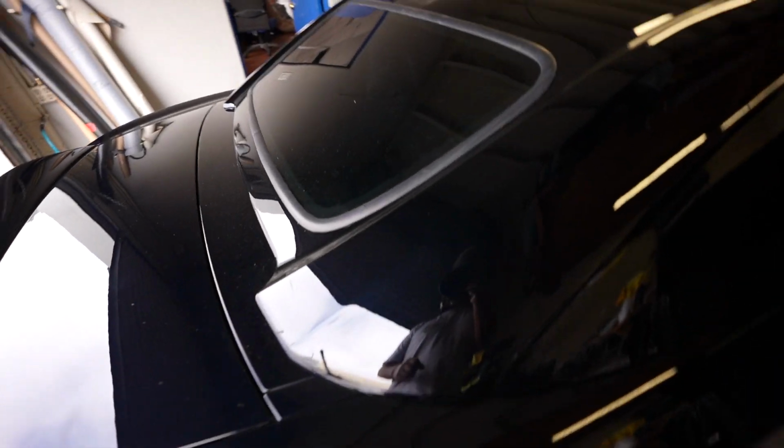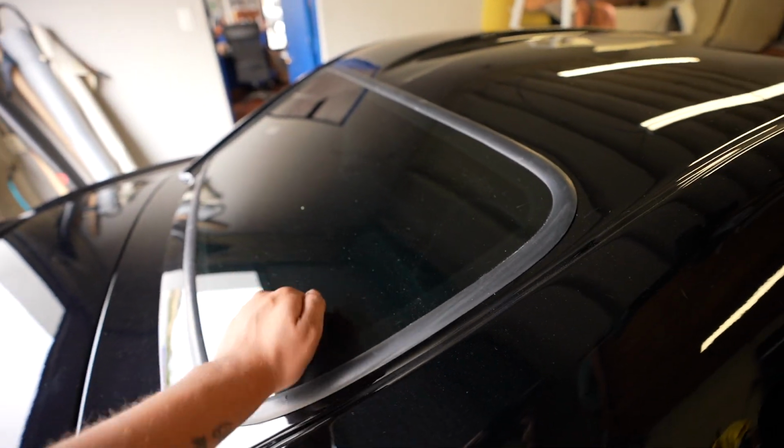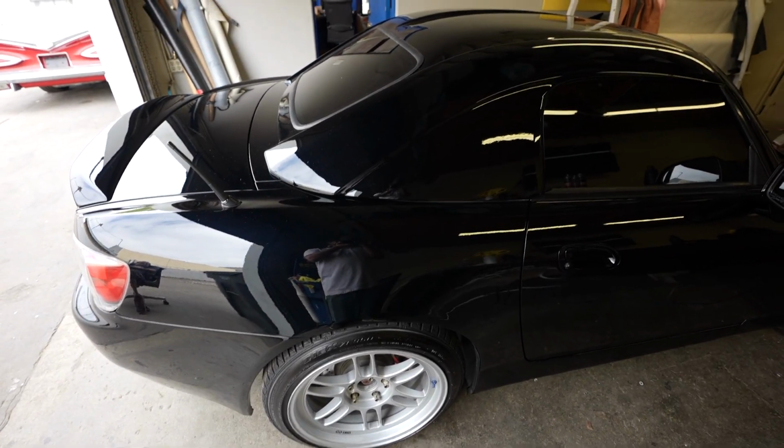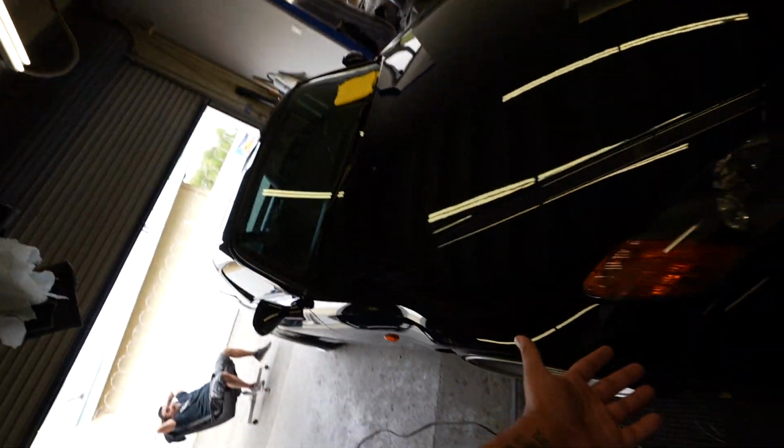I went ahead and ended up changing out the rear window to a glass window, just because it wasn't that easy to see out that rear window. There's so many blind spots on this car, so you want to definitely make sure you can see.